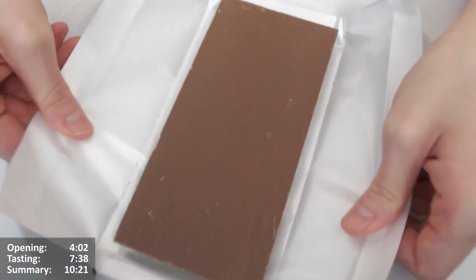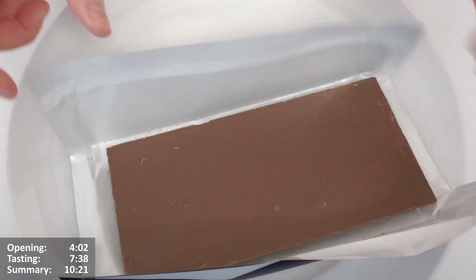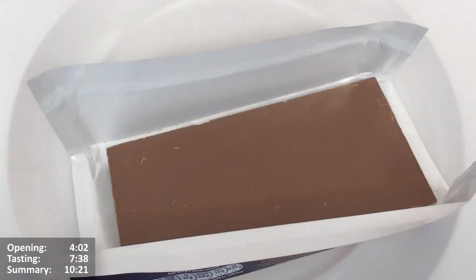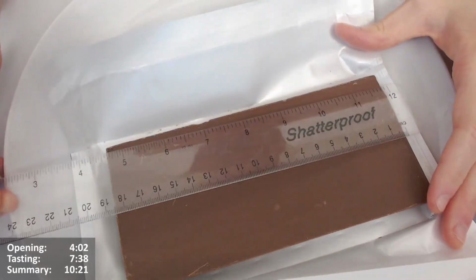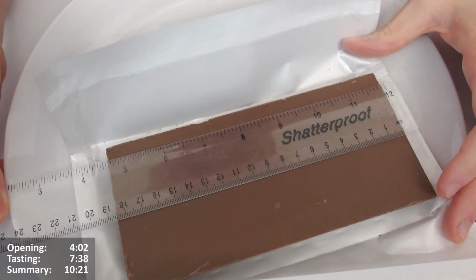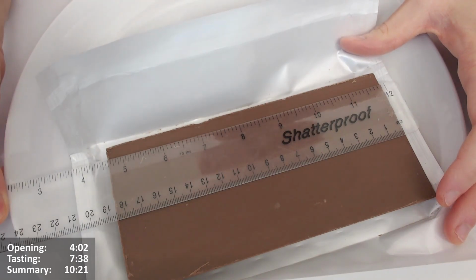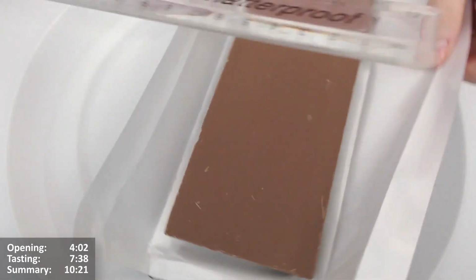So here we go, a nice Dairy Milk smell coming from it actually. It does smell like Dairy Milk. So before I get too carried away, let's give a bit of a measure. Put a measuring stick here. See what it's like. It's pretty much exactly 18.5 centimetres there. Maybe 18.6 actually, perhaps.